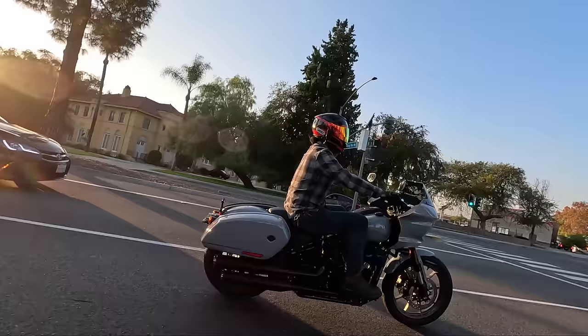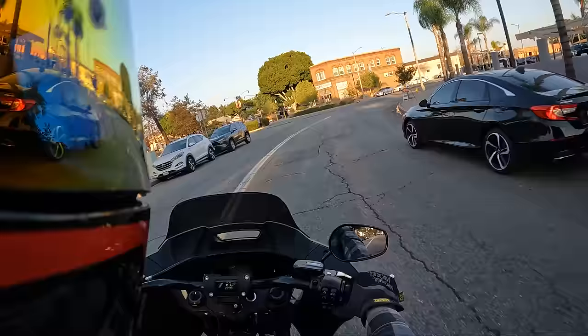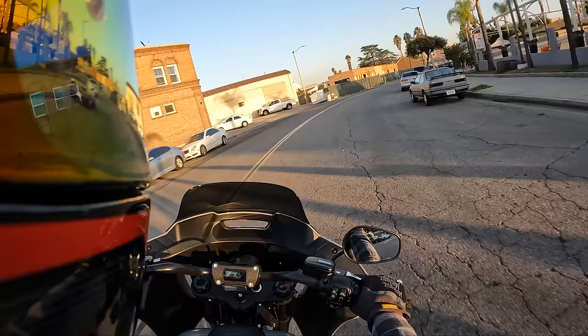I'm a little bit taller than Mickey by about 5 inches. So yeah, that effect that he describes is a little bit more magnified on me than it is on him, with my knees way above my hips. And so I think if you're 6 foot or below, you probably don't need to even consider the forward controls. But if you're 6 foot or taller, that's kind of the territory where you might want to consider doing forward controls on this bike.